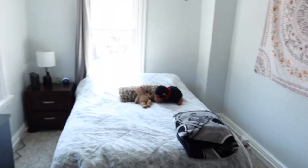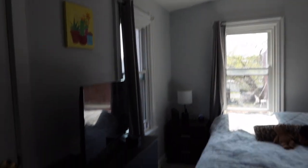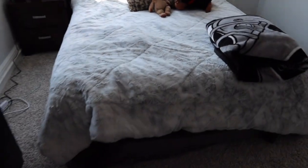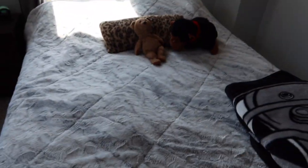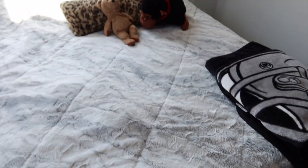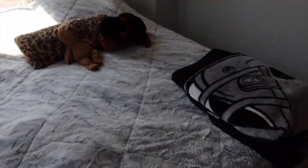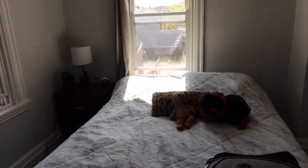Finally made the bed. Yeah, I have tapestry up, just a little bit of decorations going on so far. The bedspread that I got is a marble kind of looking thing and it's faux fur, so it's really cozy and comfy. The reverse side is gray. Bryce really likes gray and I wanted to keep the bedroom very neutral and something we both would like.